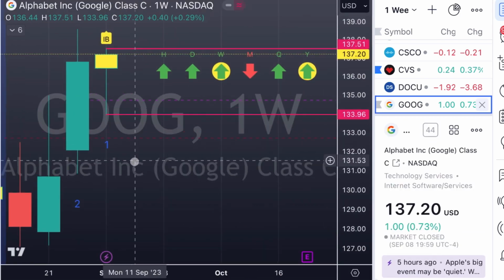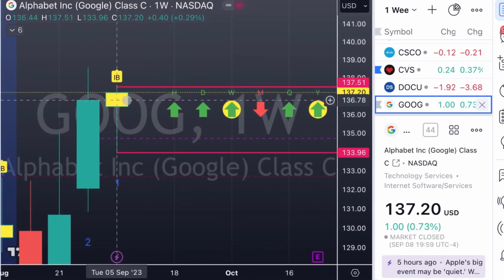We move on to Google. So a couple things here with Google. Inside bar and a hammer candle. So the Strat, what we teach here, has 3 actionable signals. We have inside bars. We have hammer candles, which is this body with a big long wick to the bottom. And we have shooter candles, which you could imagine if this body was at the bottom right here and the wick would be to the top. That's a bearish pattern. That's the 3rd actionable signal.